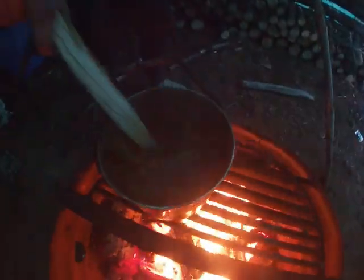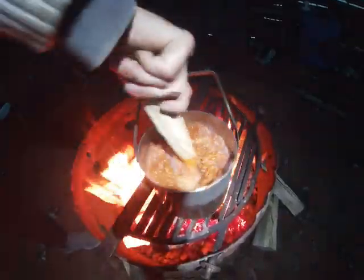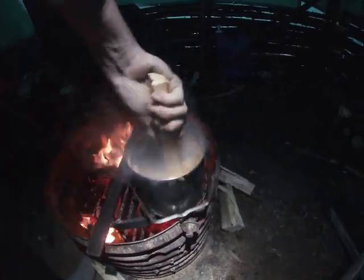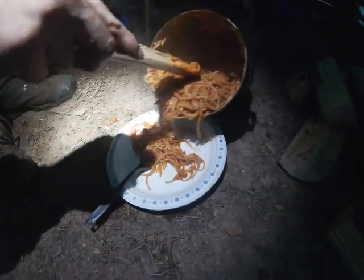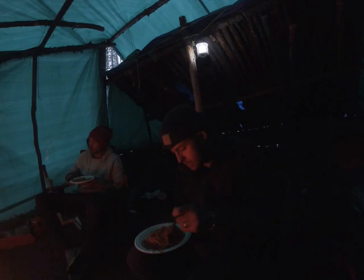It's a lot of pasta. Pasta is all finished. Time to eat. Oh, that's good. It's my wife's spaghetti sauce. It's delicious. Good job, babe. You killed it.